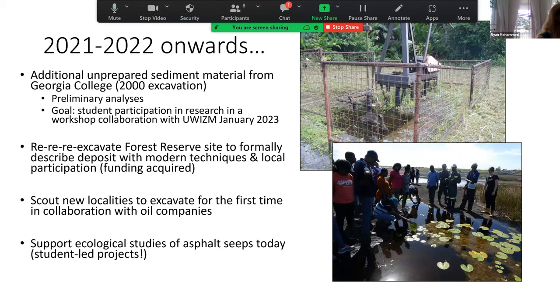Really the thing we need to think about here is how do we reach out to and engage with oil companies? Because again, the asphalt fossils are really tied to this oil company activity, so they need to be our partners in this.